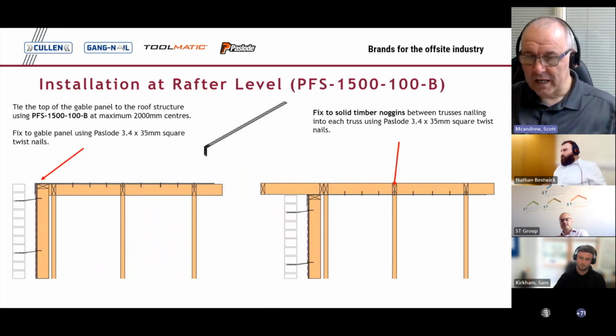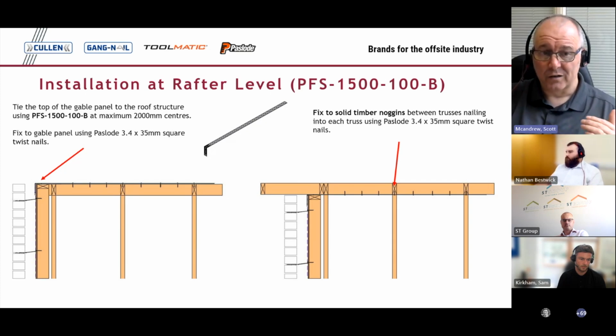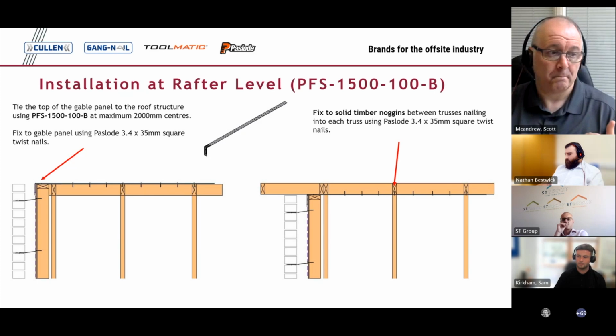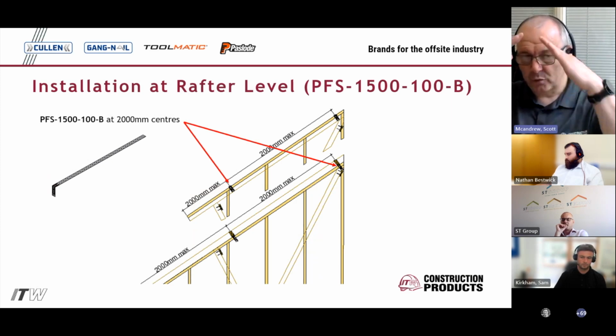So we've restrained the gable along the bottom, but we've still got to think about going up the gables as well. That's done using our PFS, your standard restraint strap, your PFS 1500-100 with a bend on it. It could either be installed, as we're shown there, over the top of the trusses or underneath the trusses, but it's hooking over the gable panel. Depending on whether you're having a gable ladder or not will determine which level you're going to install that at. Same thing, just a different picture, showing the straps over and under, going up the slope of the roof.